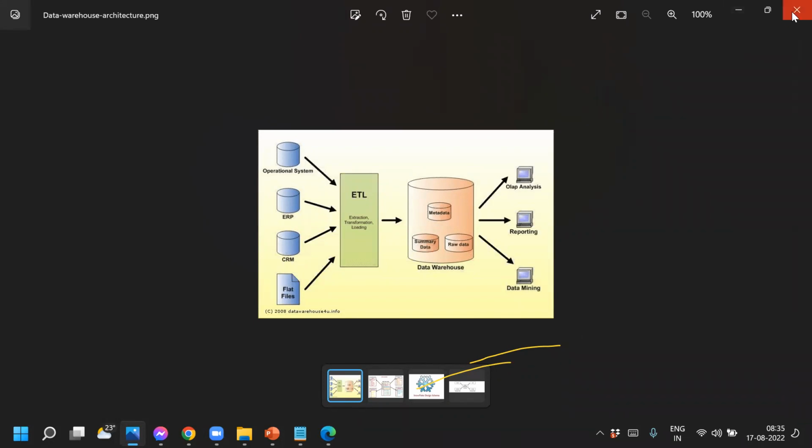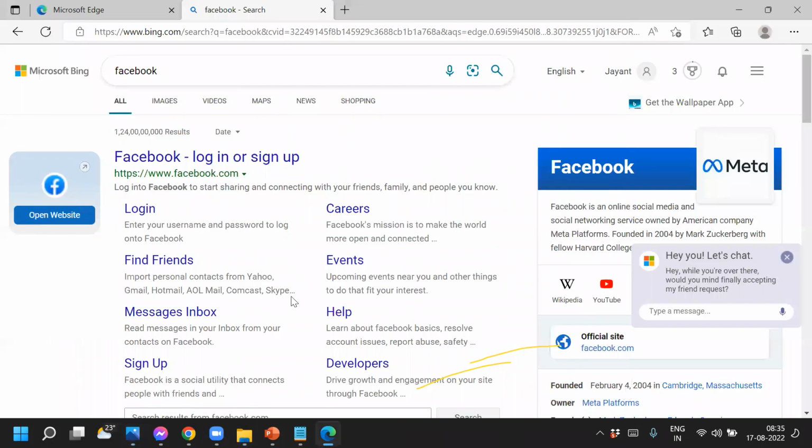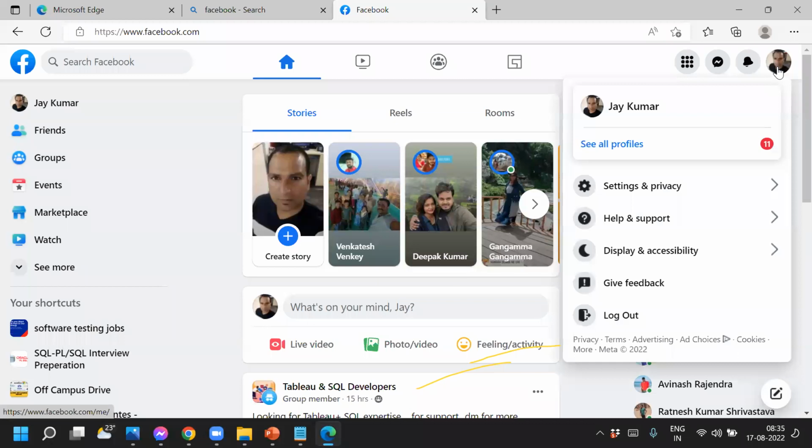Okay, so is there any Python needed for this? No, Python is not required. Only SQL and your Informatica tool are needed. That's all. Okay, sir, thank you.